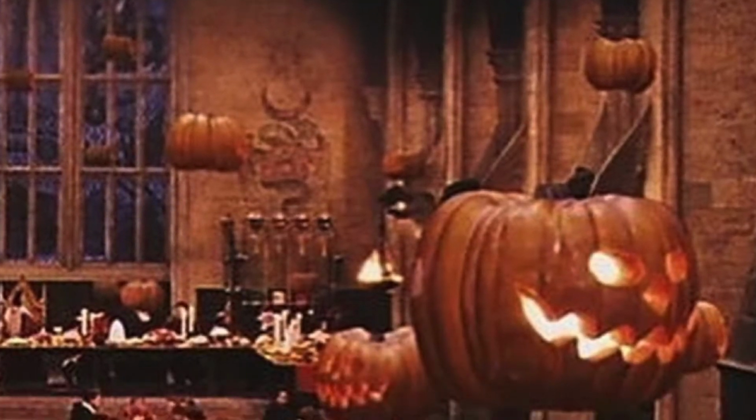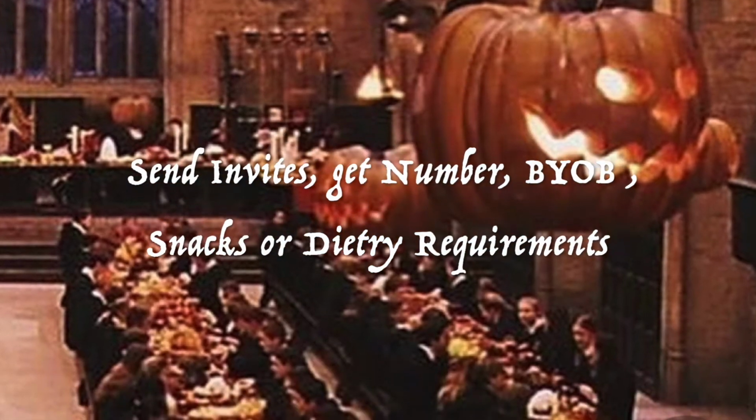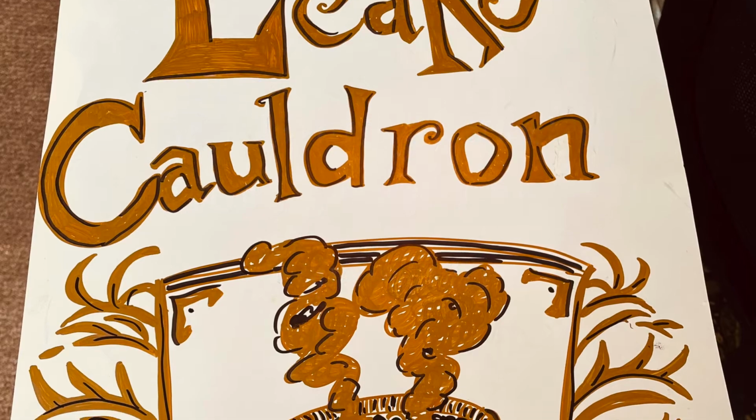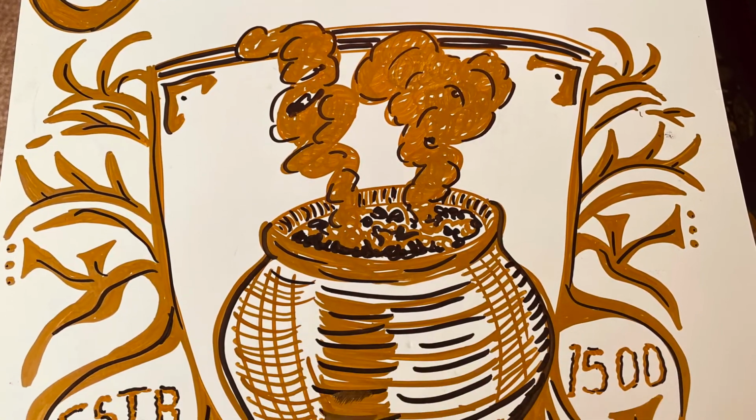I thought I'd come up with these 5 tips to a great Halloween party. Step 1 is pick your theme. Send out your invites, get your numbers, make sure people know to bring their own booze or snacks, and make sure you know all the dietary requirements beforehand.